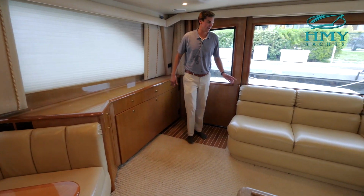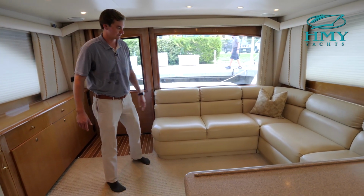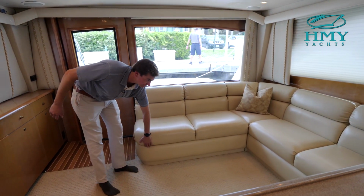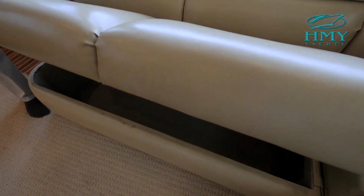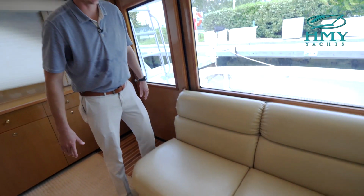Moving over to the port side, we got our L-shaped couch with storage underneath. Put your tackle, tools, soft goods, keeping things out of the way to keep it nice and tidy.